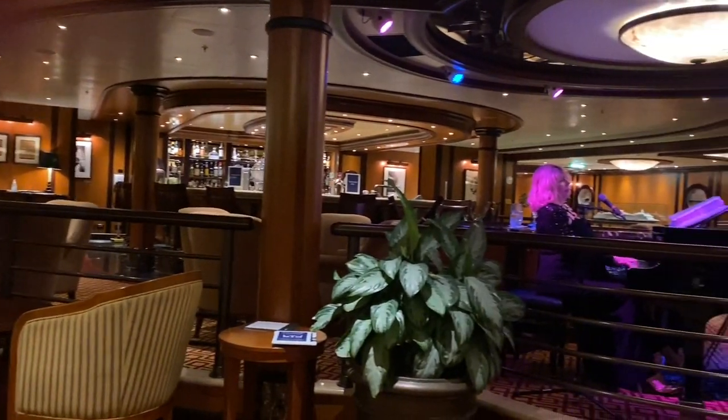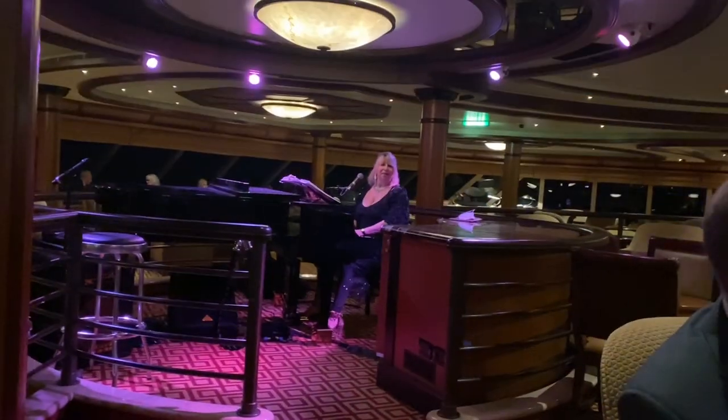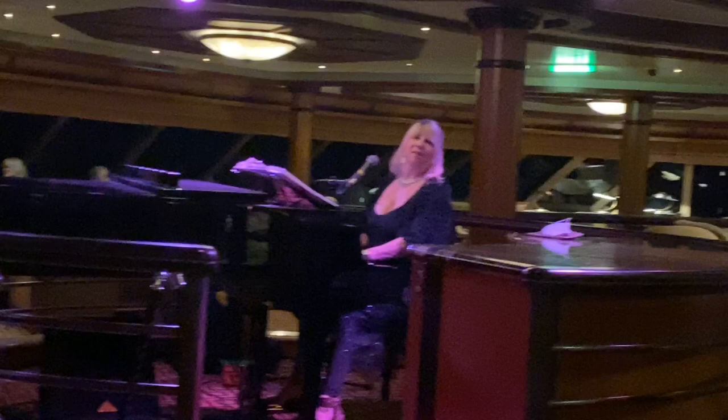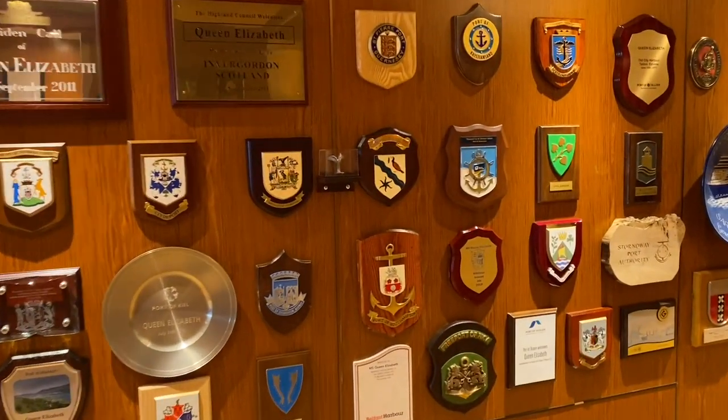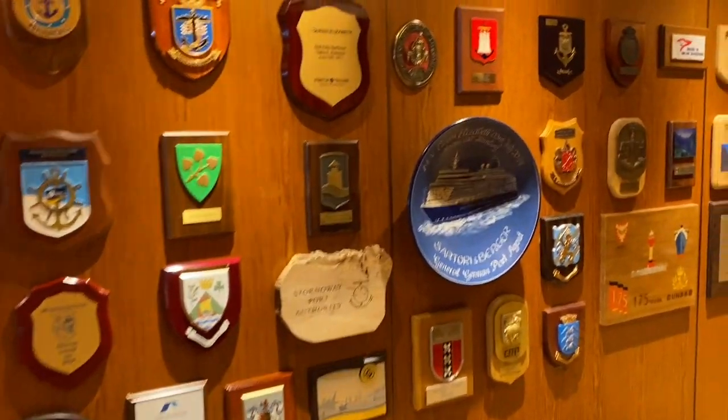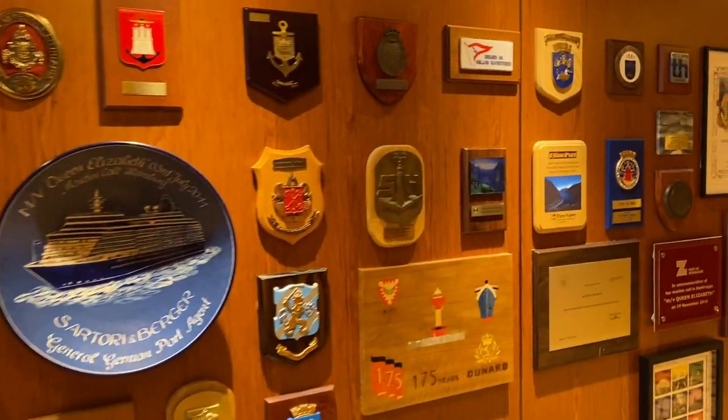Tonight, after the show, we're going to have a drink in the Commodore Club, which is probably the most luxurious and elegant of the bars. As you enter the Commodore Club, there are displays showing all the different ports that have been visited.